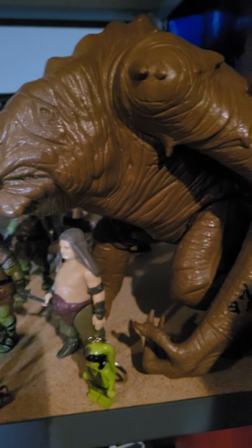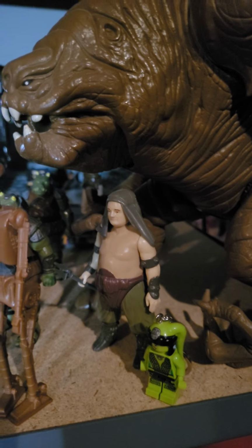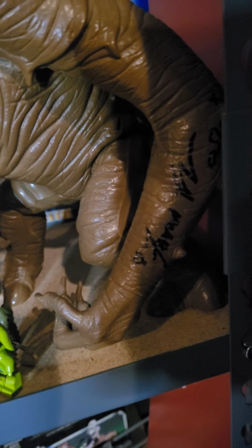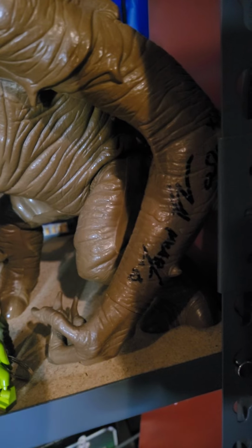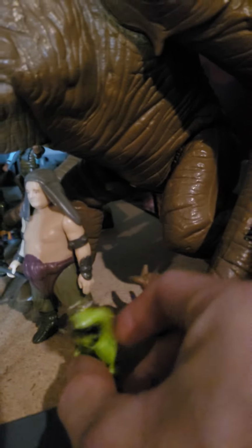Over here, of course, the big guy himself, the Rancor, and the Rancor Keeper. Rancor Keeper is a pretty common figure. The Rancor itself was an awesome thing to have as a kid. Signature of the actress who played Oola on his arm. I took him to meet her at a Comic-Con. Femi Taylor is her name. And she played Oola not once but twice, in '83 and came back for the special edition. I bought a little Lego mini version of Oola from her.